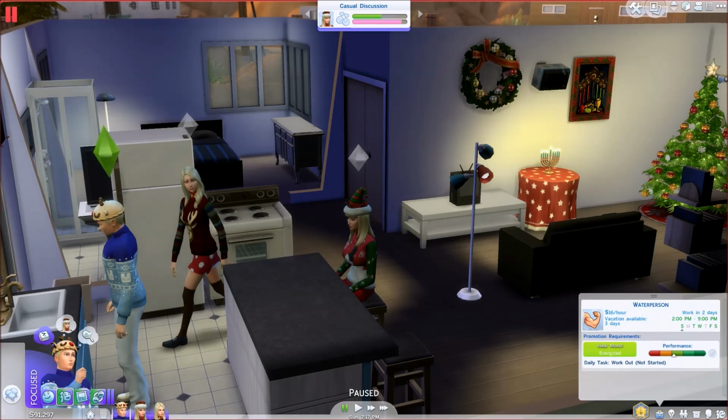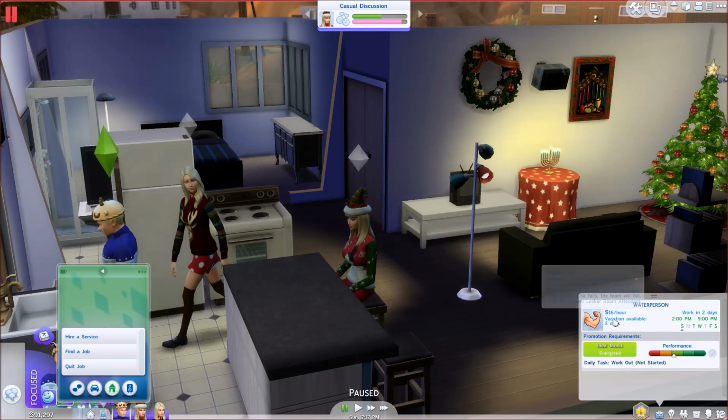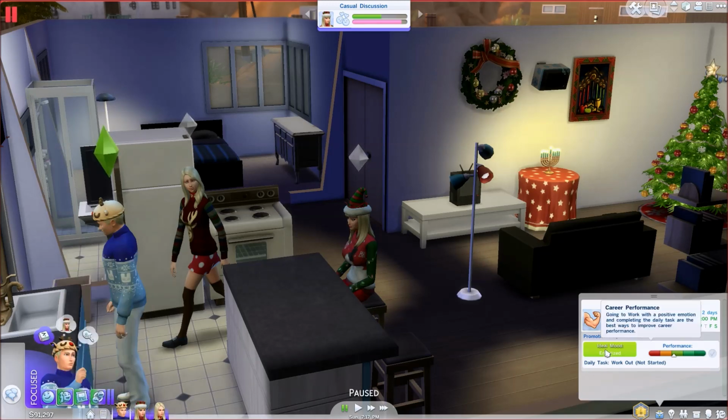And also, this is really awesome as an update. We basically have vacation days now. Our Sims acquire vacation days the more they work, but as a backpedal, they give all of our Sims with a job 3 days to start off with. If they don't want to go to work, they can use vacation days. It won't affect their performance at all, which is very nice.